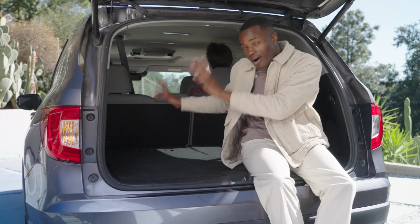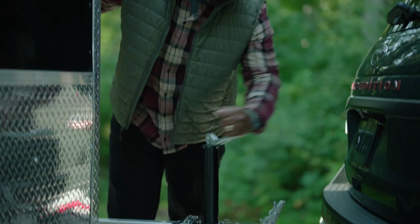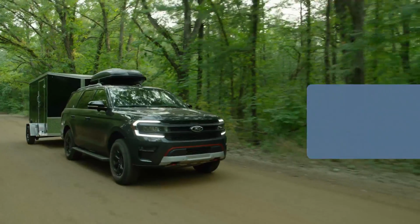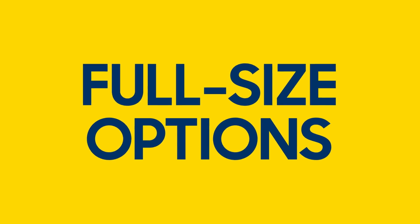When you need to use all of the seats and carry lots of stuff, it's time for you to get a roof box or even a trailer. Now, mid-size SUVs like this one can usually manage between 3,500 and 5,000 pounds as long as you have a trailer hitch, of course. Congratulations, you've had twins.